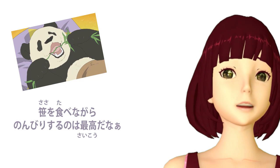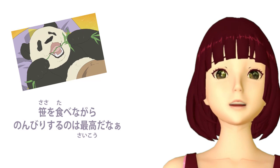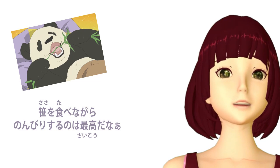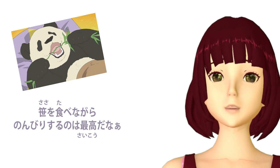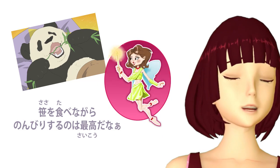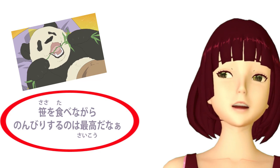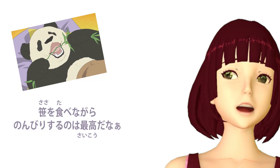Alright, so the first real subtitle, the first piece of dialogue, and if this is your first subtitle, your first piece of anime dialogue that you've ever looked at and worked on, then you can make a wish, because you're allowed a wish on your first piece of anime dialogue. So, wish hard. Alright, let's go. It is Sasa o tabe nagara nonbiri suru no wa saiko da na.